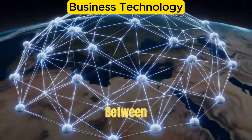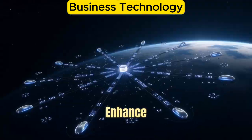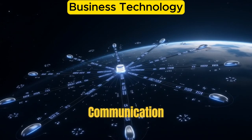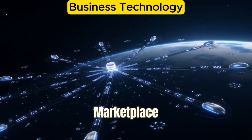It is a bridge between traditional business processes and the digital age, enabling companies to enhance productivity, improve communication, streamline operations, and remain competitive in a fast-changing marketplace.